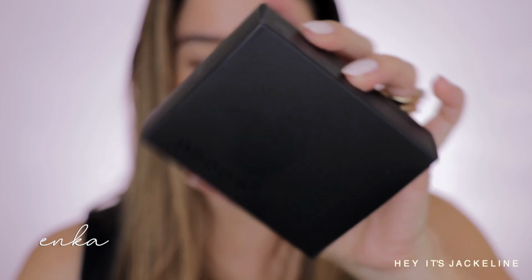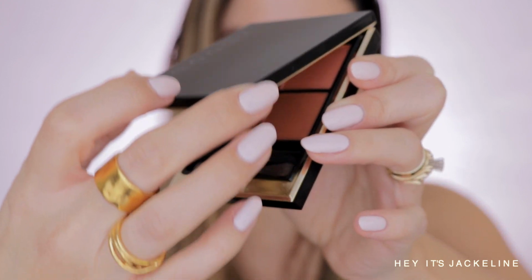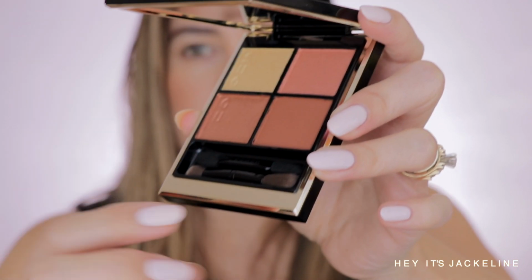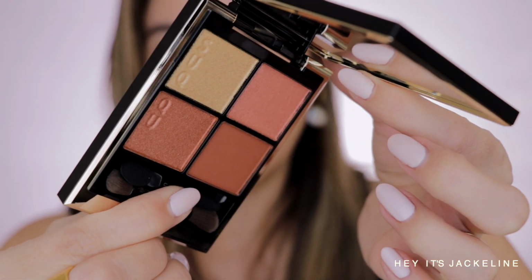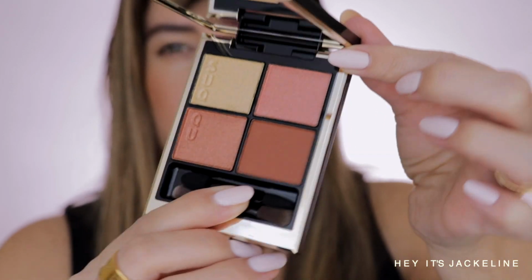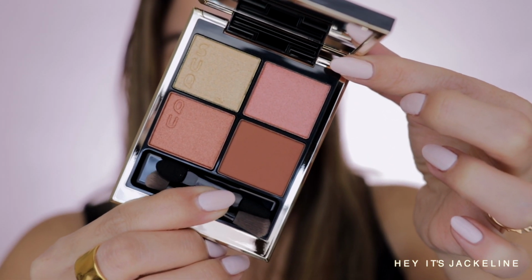Also 12 months of shelf life. All the products that are powder products, they have a shelf life of 12 months. They are all made in Japan. And here we go. This is again 115. Beautiful, nice, warm kind of palette.